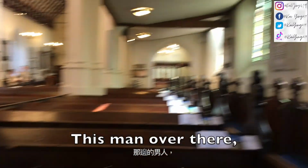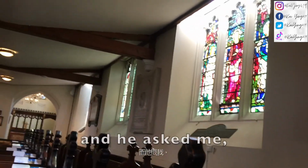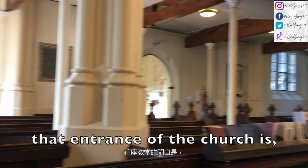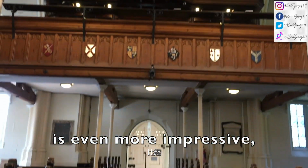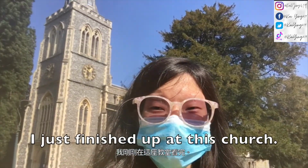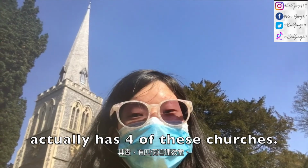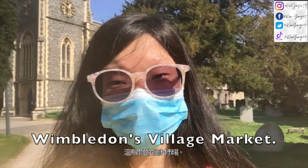This man over there, he saw me looking lost outside of the church, and he asked me if I managed to visit it, and I said no, and then he said the entrance of the church is here. This organ is even more impressive than the one I saw on Thursday. I just finished up at this church, and the man actually told me this parish actually has 4 of these churches. So I'm now gonna keep heading to Wimbledon's Village Market.